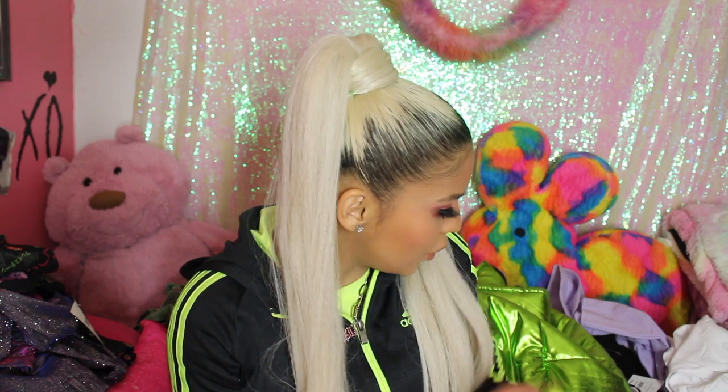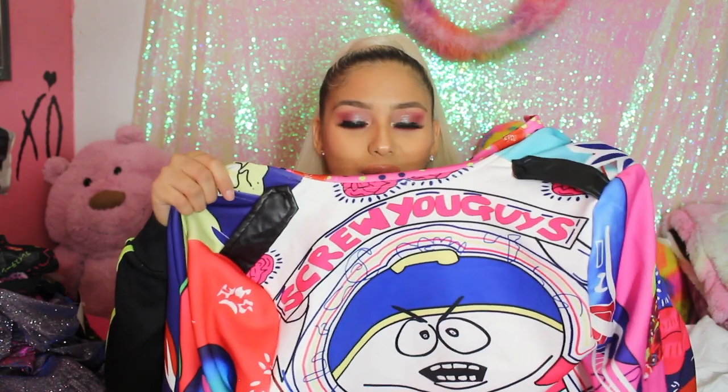All right, so let's move on. Okay, so this is the last piece from Lovely Wholesale for this haul. It says, screw you guys in the back. This is South Park. I don't watch South Park, but I know it's a very funny show. I just thought it was so cute for it to say screw you guys on the back. I actually expected this to have SpongeBob in it because on the website it shows SpongeBob on the jacket. That's why I picked it out. So I was a little disappointed when I didn't see SpongeBob, but I saw this and I was like, it's cool. This is so cute.